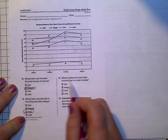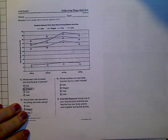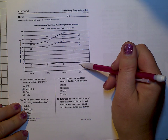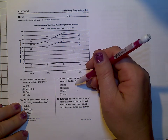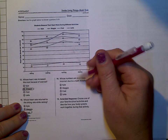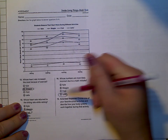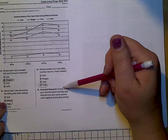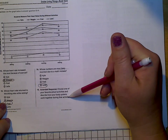Whose numbers are most likely incorrect due to a mathematical mistake? Well, I am going to say that either Layla has a circulatory disability, there's a possibility there, or maybe she just did it wrong. So she is the outlier, and that would be the star one, which is Layla. Choose one of your favorite school activities and describe how your body systems work together during this activity. So have at it.